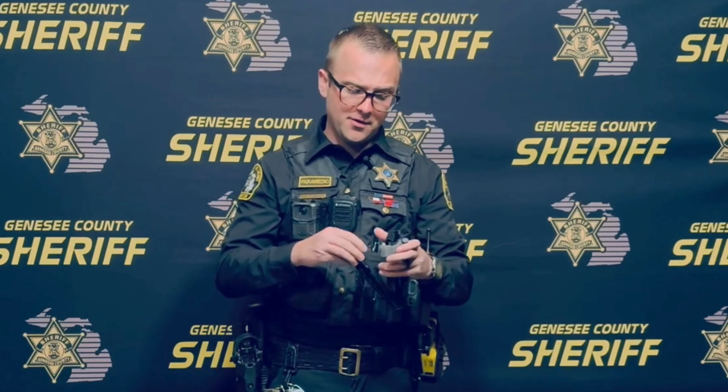Stored just like this, super simple. When deploying your tourniquet, all you have to do is pull the sides like this, and you can apply it to somebody, either their arm or their leg, fairly simply.